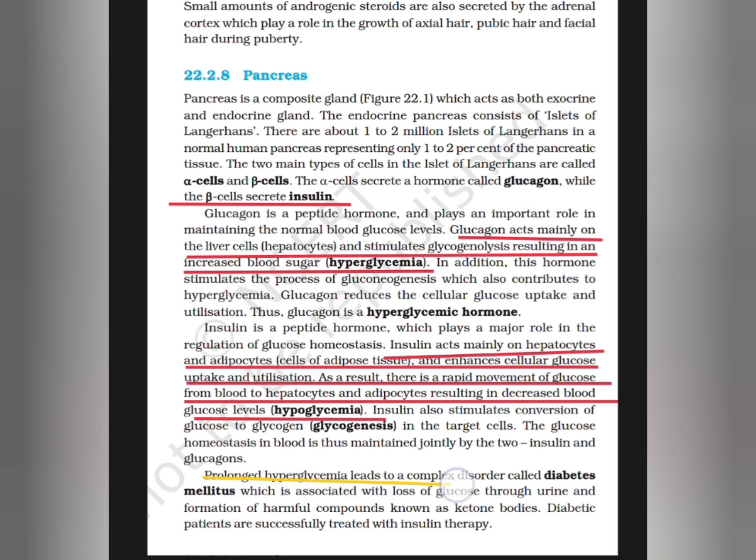Now, prolonged hyperglycemia leads to a complex disorder that is called diabetes mellitus, which is associated with loss of glucose through urine and formation of a harmful compound, that is ketone bodies. Now, diabetic patients are successfully treated with insulin therapy.